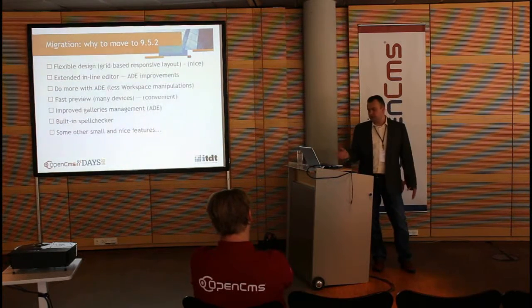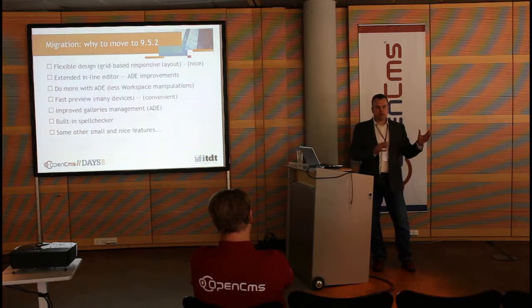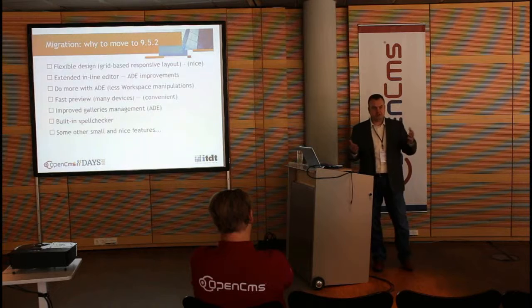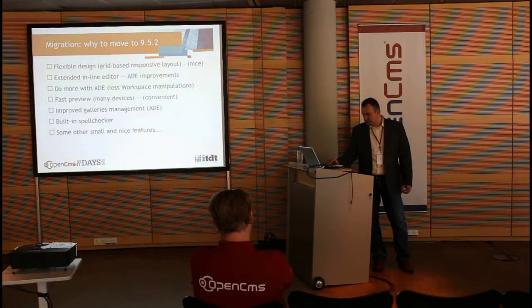Flexible design. It was very important for the customer to be able to build flexible pages. And in the older version, it was rather tricky, and we had to invent, basically a bicycle, to do that. And now it's available out of the box, and this also gives us a lot of benefits.